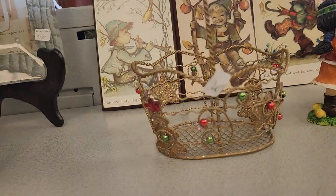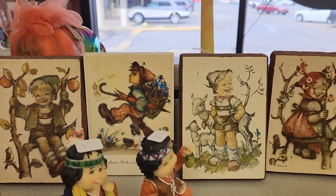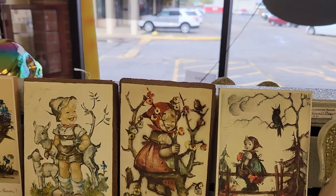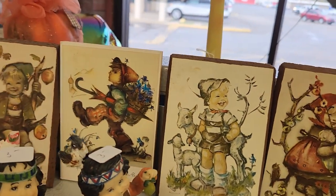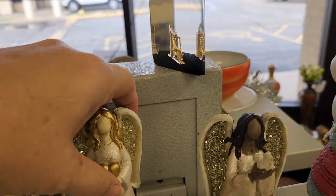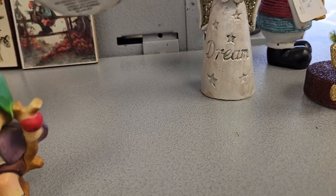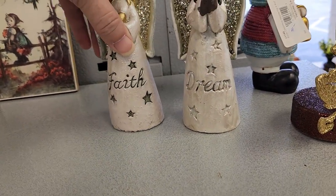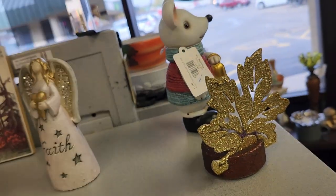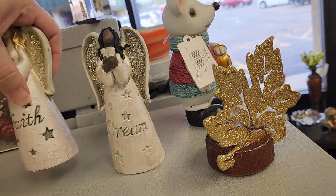Here's a set of 6 Hummel pictures that are very small. They're only about 5 inches tall each. And I think the whole set is for $10. And they are each one signed. And then I have these 2 little candles that I think might have come from the Dollar Tree, but I got them out of a storage unit, so I'll put them for sale in the store.